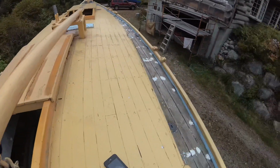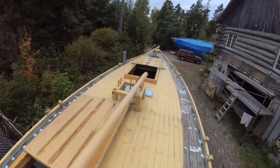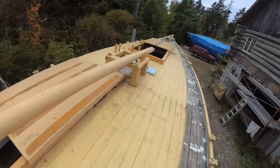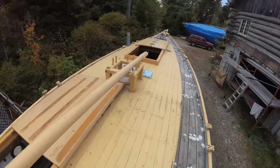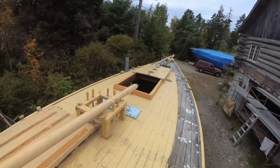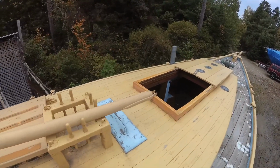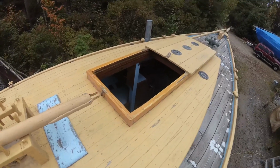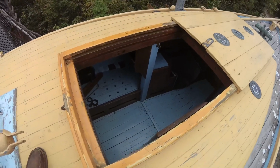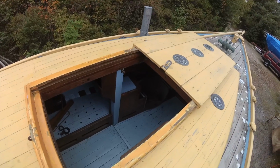So looking up forward from the cockpit, we've got the salon hatch, the fore hatch, which actually leads down to the living quarters. And I'll just walk along here as we go. And you can see here that there's the fore traveler for the foresail. And down here in the hatchway opening, you can see some of the living area, which we will show in more detail a little later.